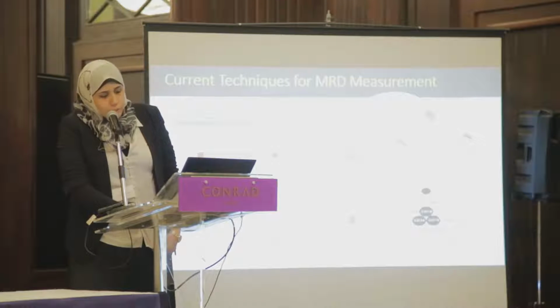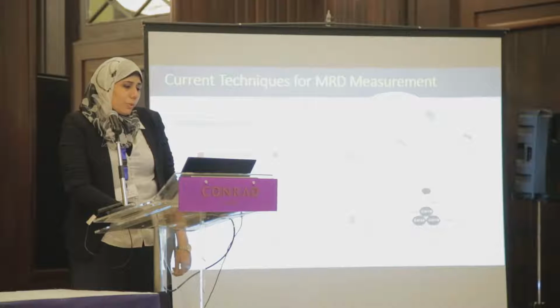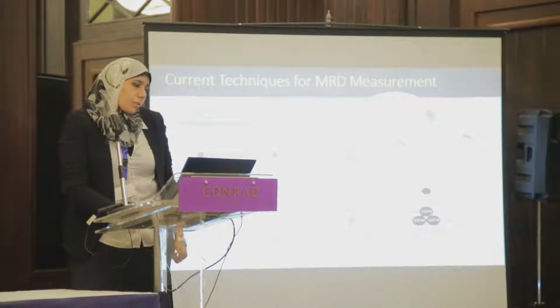Another drawback is that with the current techniques for detection of the cells, those techniques are mainly based on the surface markers, the immunophenotypic markers, or the genetic markers of the cells of the predominant clone, so other cells still go undetected throughout therapy.